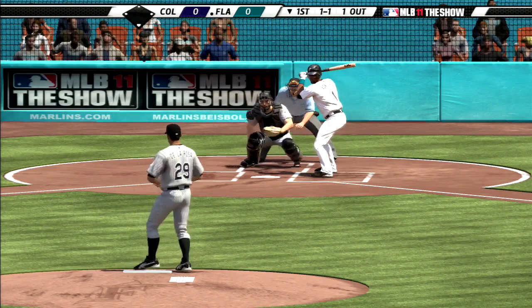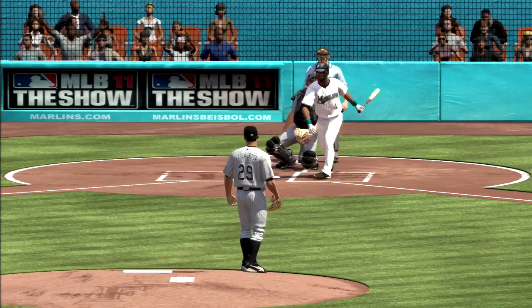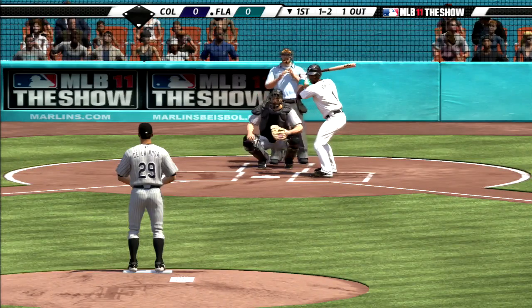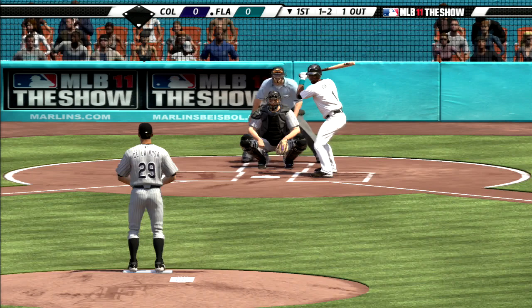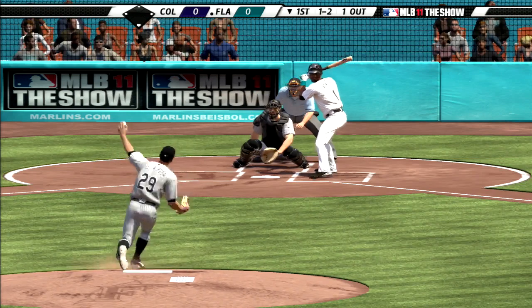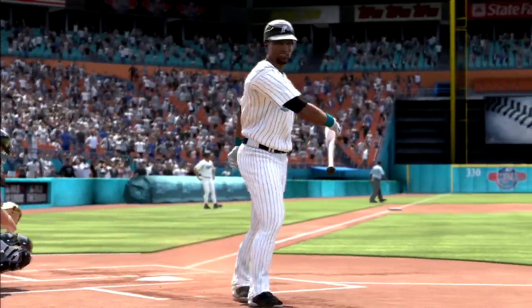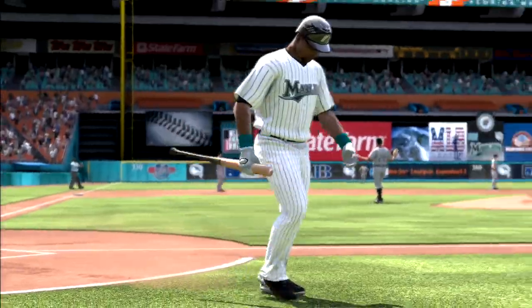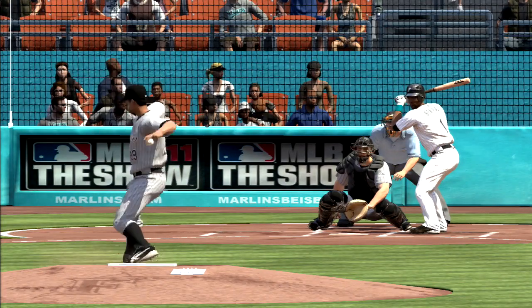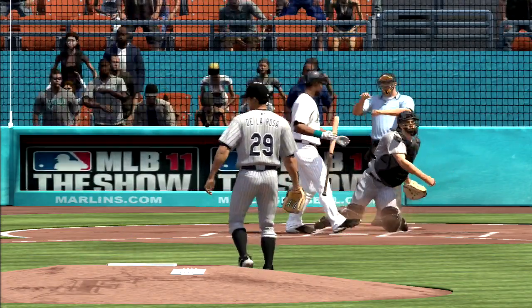Now the 1-1. Fouled straight back. Swing and a miss on the fastball that time, out number 2. Well, nothing wrong with a pop out and a strikeout when you're out on the mound. I mean, he's saying, I'll take this all game long.